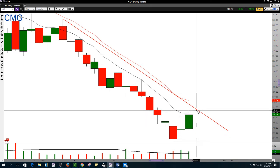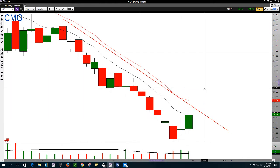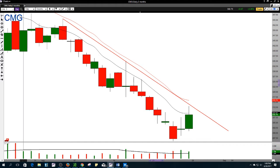But if that downtrend gets broken here over 311 coming into Monday's session, 311 puts you into a long setup because the chart is then going to be breaking the downtrend to the upside. So I think CMG is definitely something that you should be looking at for a day trade coming into Monday. Possible reversal on the entire chart, and I do think in a bigger scope, 300 is a good area to be long even on a swing trade on CMG.